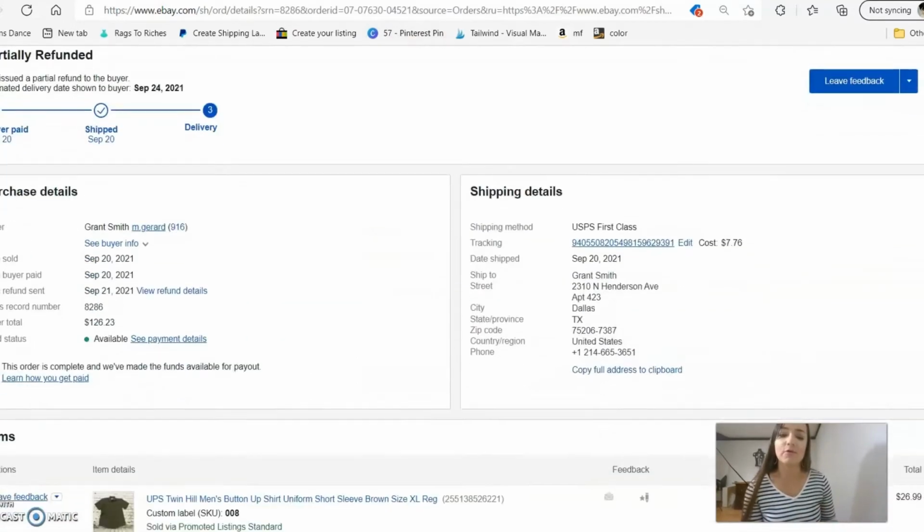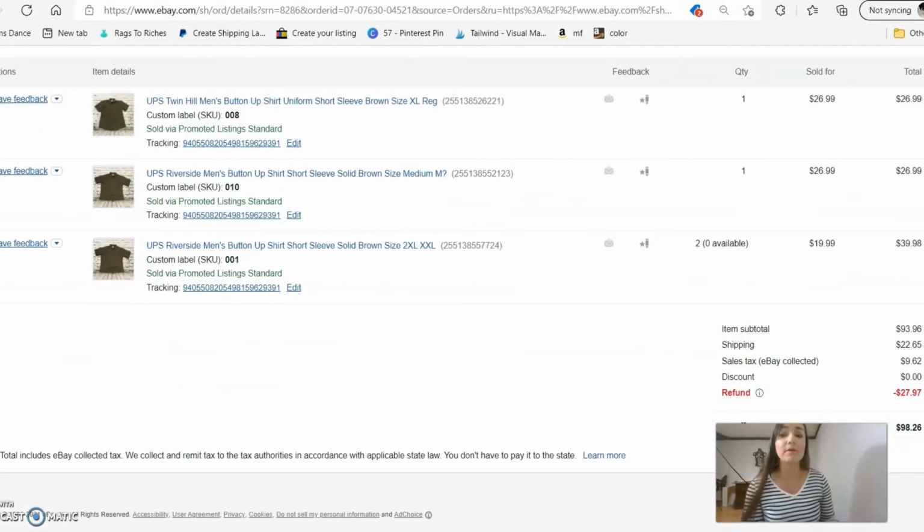All right, so this is the bulk order of the UPS shirts. The one shirt I did have to refund, so that's why you'll see that amount there. The buyer had paid a total of $93 for the 4 items, and then another $22 is shipping. So the short sleeve shirts are selling for $26.99, so I sold a couple of those. This other one, I'm not sure why I listed this at a different price, but $19.99. And then the long sleeve shirts I've been selling for $42.99, which is crazy.